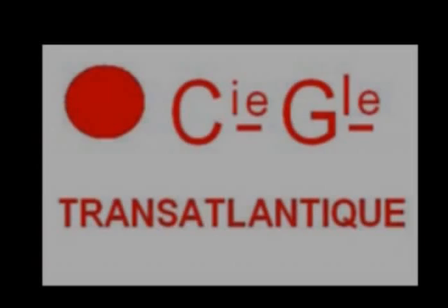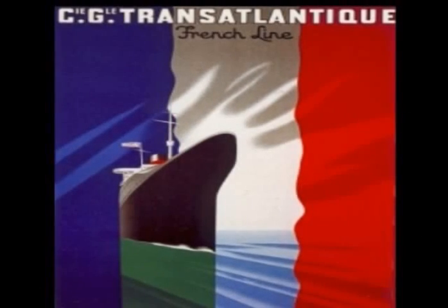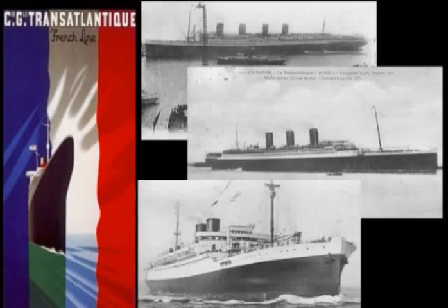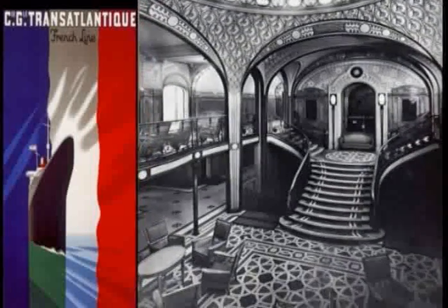In the first two decades of the 20th century, the Compagnie Générale Transatlantique, more commonly known as the French Line or CGT, had established itself on the North Atlantic route. Their earlier ships, the France, Paris and De Grasse, had earned the company a reputation of quality and good service, taking the best of France to the high seas.